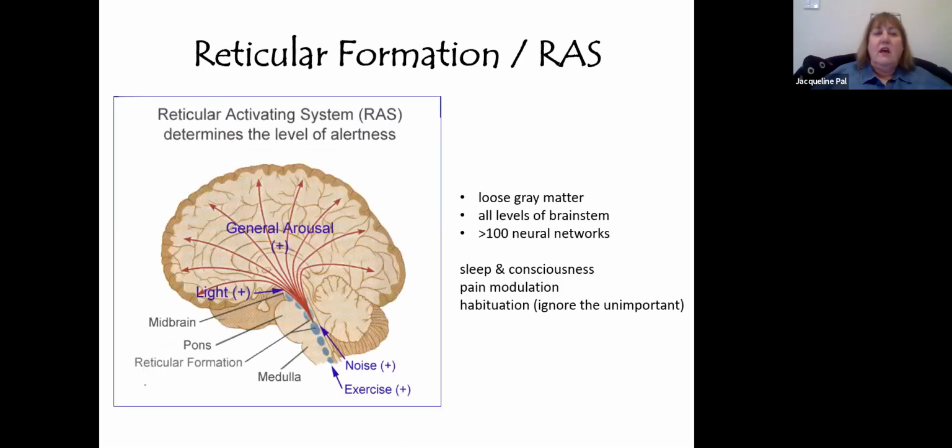All right. So now let's talk about something which isn't something you can specifically see on one part of the brain, and that's called the reticular formation or the reticular activating system. I think your textbook is using reticular formation. This is some scattered gray matter. In other words, we have cell bodies of some neurons, but it doesn't form a discrete nucleus that you can see. And it's all throughout all layers of the brainstem. In fact, there are more than 100 different networks here.